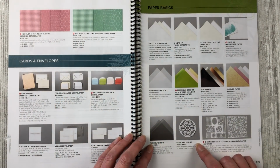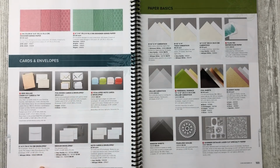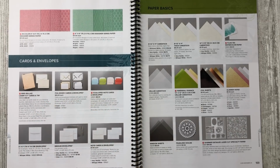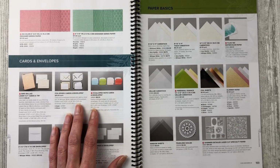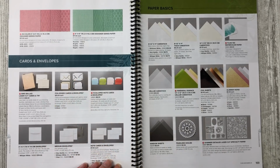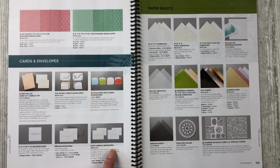collections. So then we also have a selection of cards and envelopes that you can find on the bottom of page 168. So there's just a variety of different things here that are available to us, and these are really a time saver. It comes with the card bases and the envelopes. All you have to do is decorate them. So there's just a variety of different things that you can use.